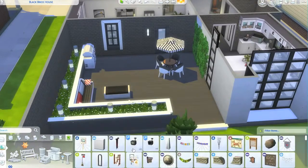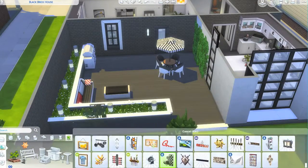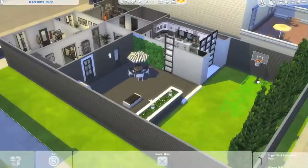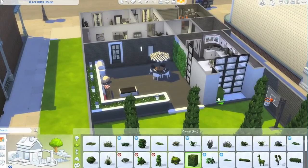And I didn't add in a shed even though I made a whole advert of it, which you can see. I will do a thing at the end if you want to see my ridiculous shed advert.